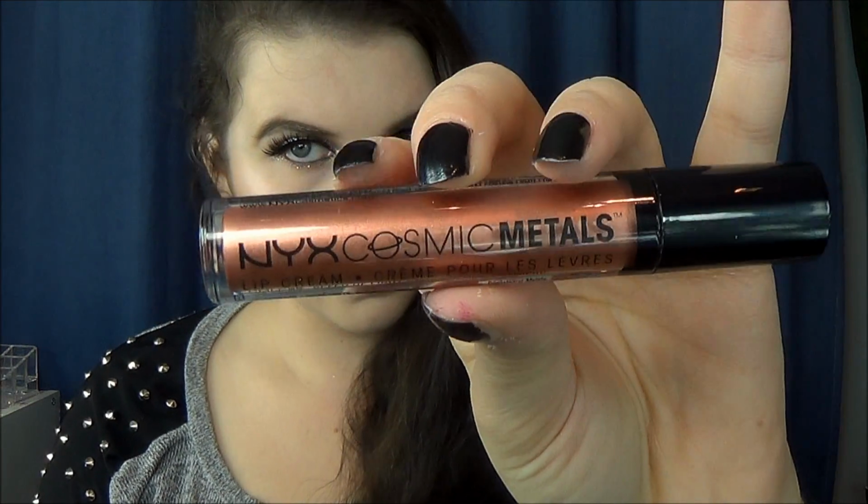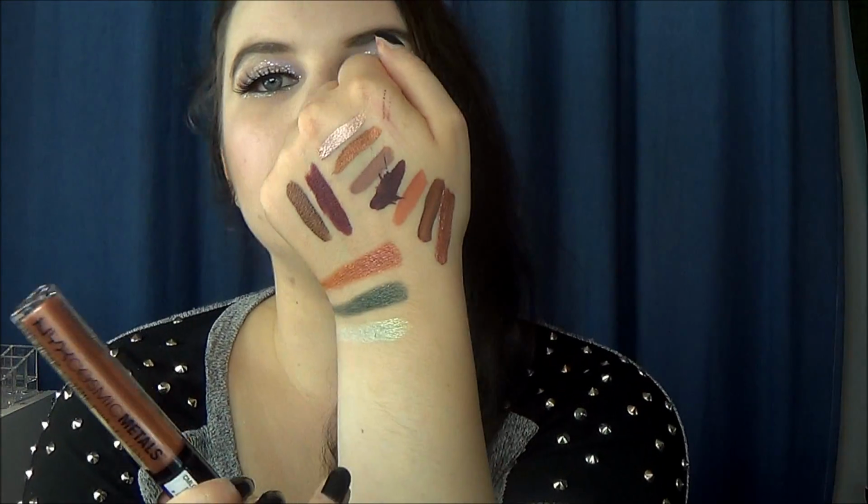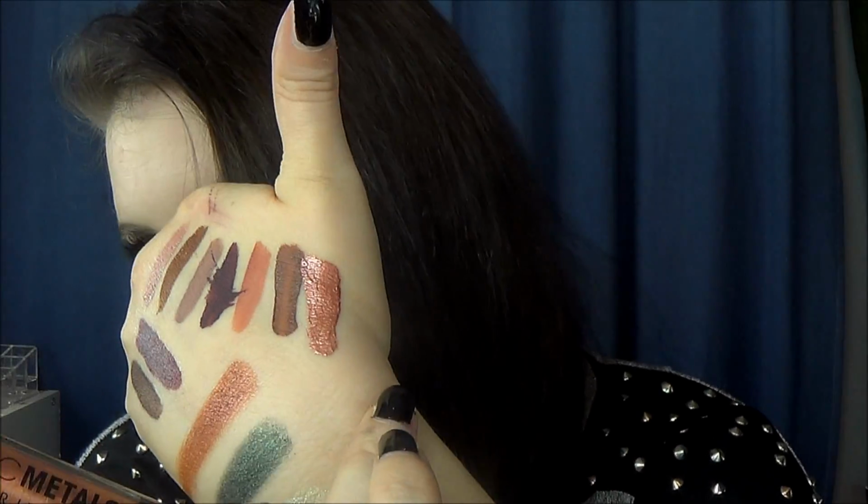And I saw these on the shelves, the Cosmic Metals, the lip cream, and where this is sort of trendy right now, this whole metallic lip thing, I picked up this one, which is Speed of Light. So I did wear this once. I put this on earlier today to try it out. It's super, super thick, very thick, like a lip gloss, but it's stunning. And the best thing about it is that you can kind of blot it off a little bit so it ends up being more like a stain, so it doesn't feel as heavy on your lips, but the color will last. Even if you're eating or whatever, it will stay on, just a lighter version of that. So this is really cool, and I think I'm gonna have a lot of fun with this.